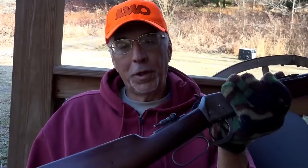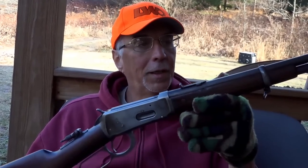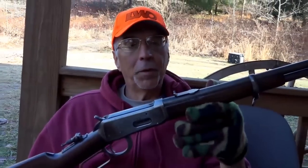But a lot of people found it annoying, and I guess my grandfather did. This isn't the original saddle ring. He took it off, and we put on another saddle ring to kind of restore it. But the original ring would probably be half of that diameter. Truly an American classic, and John's going to give it another hunt.